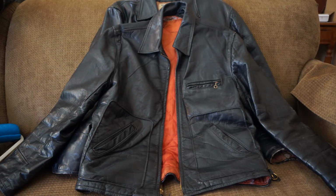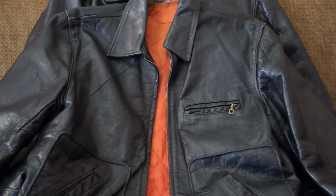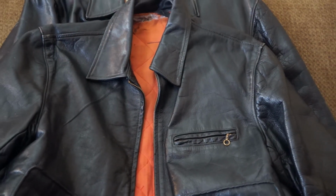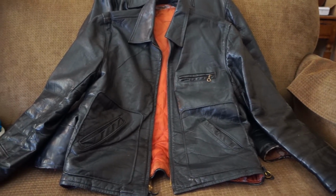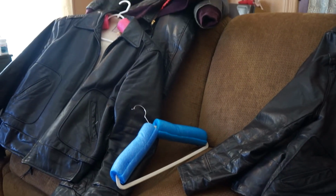Another roundup day. Again, light's good. Roundup continues. These I've rounded up from all over the house. These are a huge pile over here waiting to be looked at.